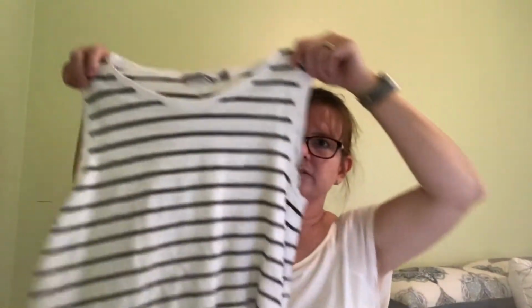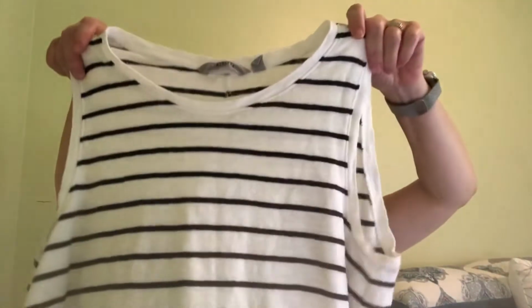So the first item that I have is this beautiful linen Athleta little tank top, and it's super cute. It is crisscross in the front and just darling, and this is in totally perfect condition. There are no pulls, no tag, no pilling, no stains, nothing. When I ran the comps, it looked to be selling anywhere between $15 and $18. So after $3, that's not so bad.